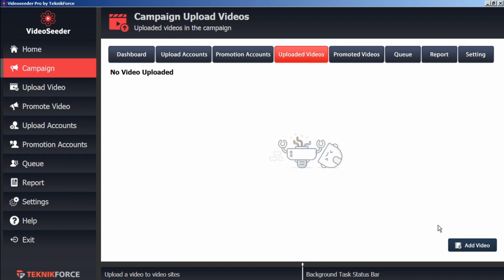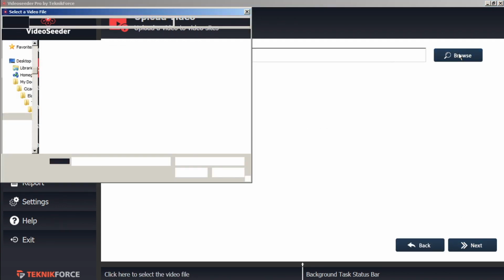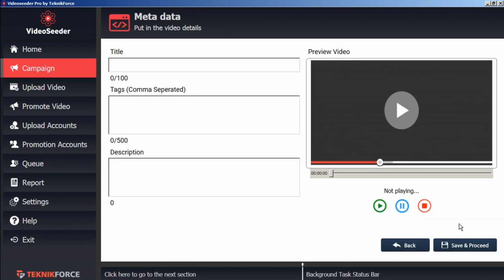From the Uploaded Videos tab, we can click Add Video, and we'll browse on our computer to select a video. Choose the video you want to upload, click Open, and then Next. Now we can give our video a title as it will appear on the video platforms. We can assign any tags, as well as an item description. Then save and proceed.